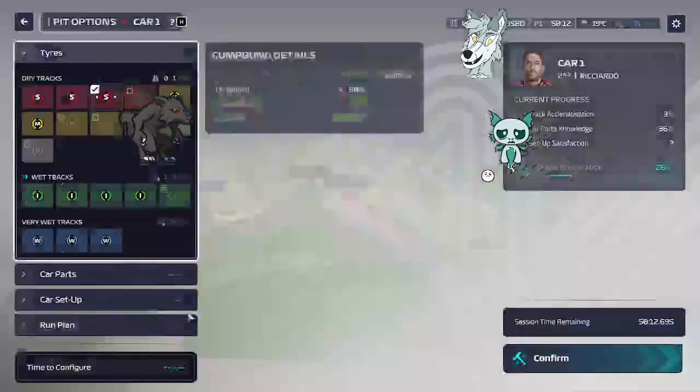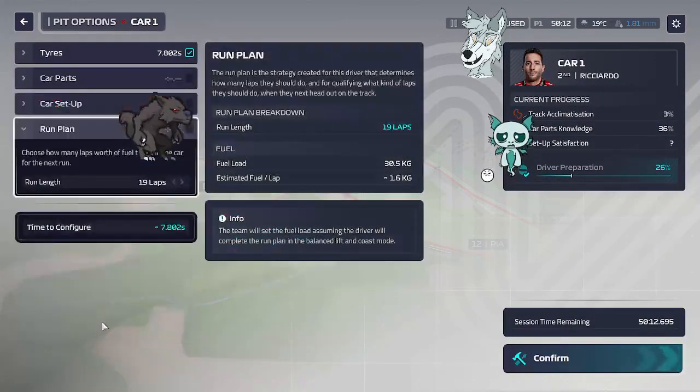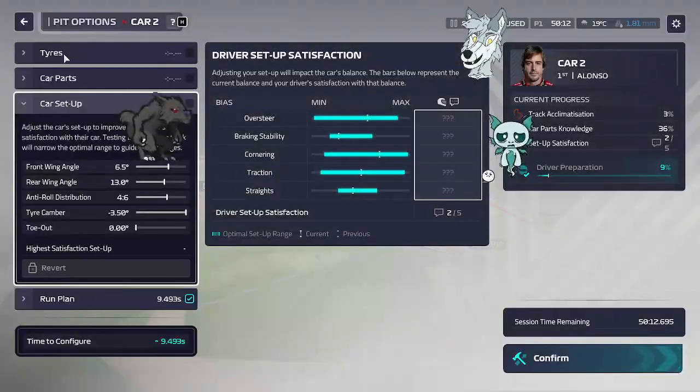We're gonna be on wet conditions, so I might as well throw the wets on there. So I'm gonna go ahead. Running clean. Let's do 30 laps.